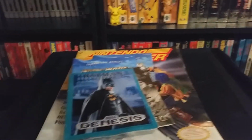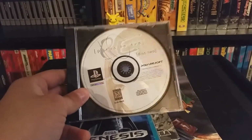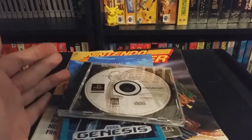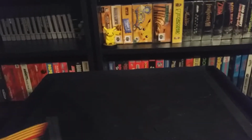Batman Returns on Genesis, and the second disc to Parasite Eve 2. I mean, just Parasite Eve. Picked it up. You never know when it'll be worth, or not worth. Never know when it'll be useful. Pick up a copy of the game. Doesn't have the second disc. Always a good idea to pick up stuff like that.